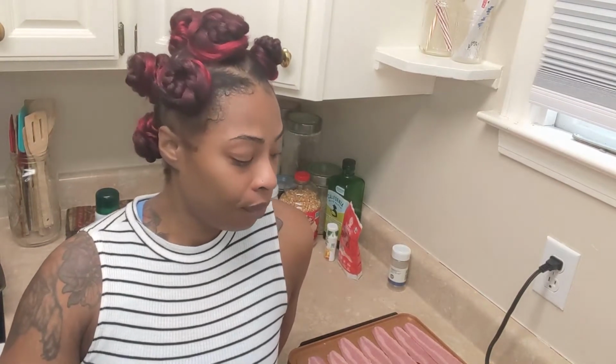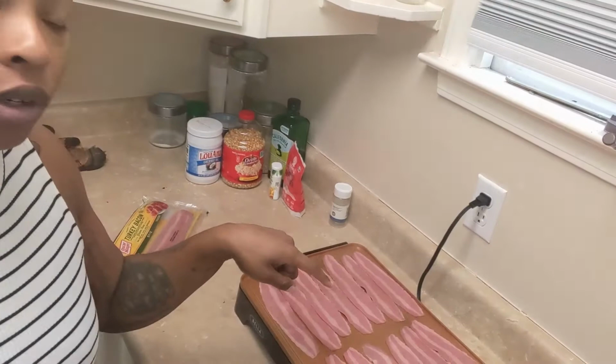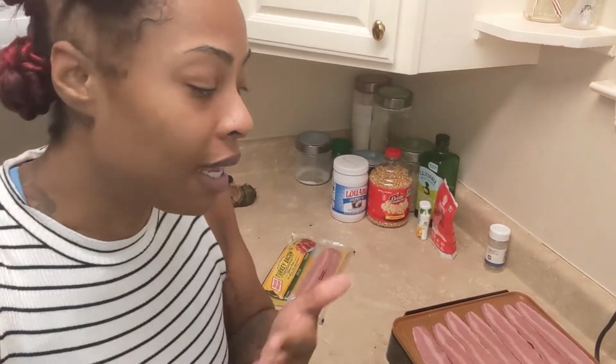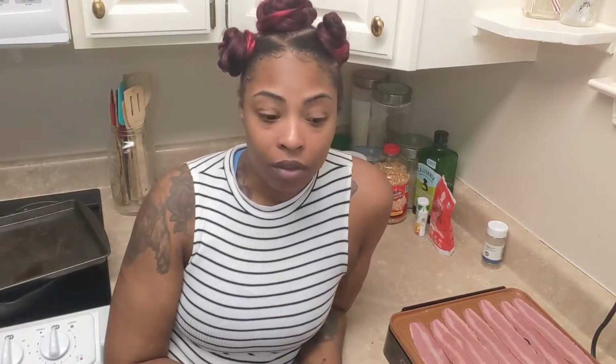This only cooks 16 pieces at a time. This will probably take 2 to 3 rounds of bacon making. Now we do have another one of these griddles here. It's older, and you can see the ring around this one starting to form because we use it every day. So I really don't feel like going upstairs to get that. I might just do this in 2 or 3 sets.